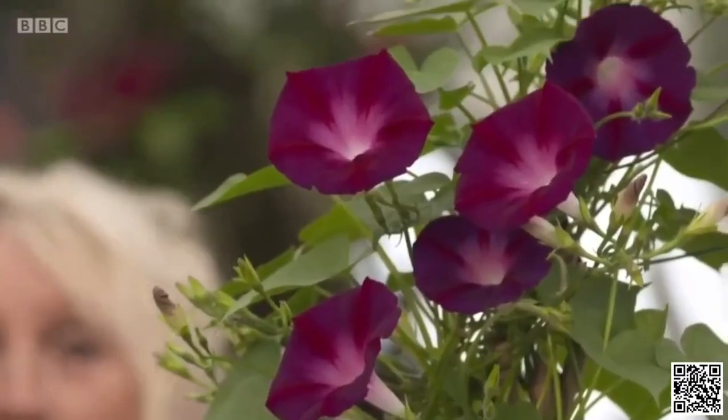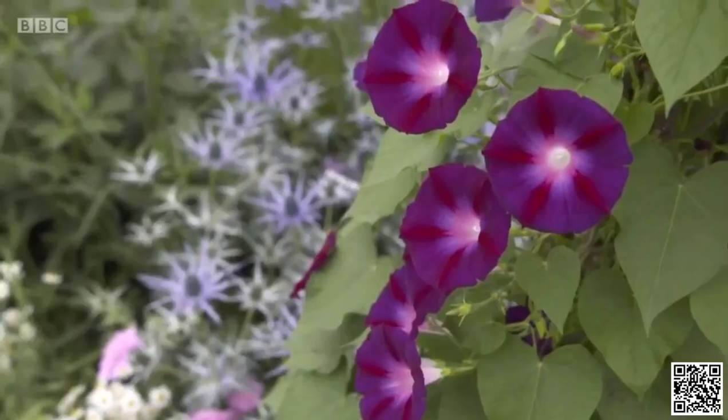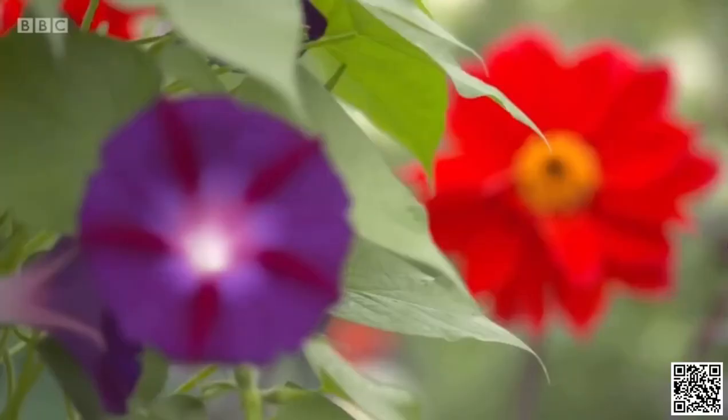Now it's an annual, easy to grow from seed and germinate much more readily. And don't forget, it's called Morning Glory, so put it somewhere where you can really appreciate it first thing, because by the afternoon it'll start to fade and fizzle, but the next morning it'll be there again.